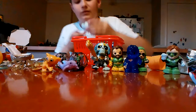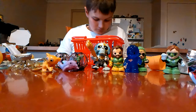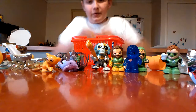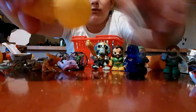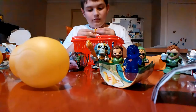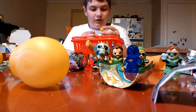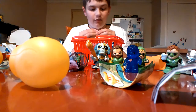I'm gonna open up our last one. Let's see what's in this one. Here we go. Let me guess. We could get another double one here. Oh, no. We didn't. Let's see what this one is. This one's also got a tail. Oh, it's one of the tail collections. This one looks a bit like a lemur.